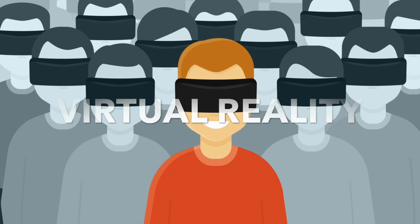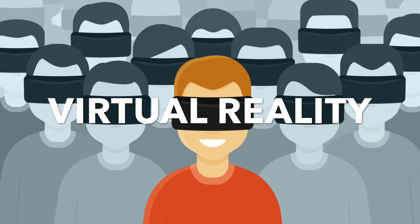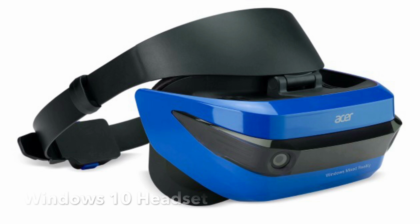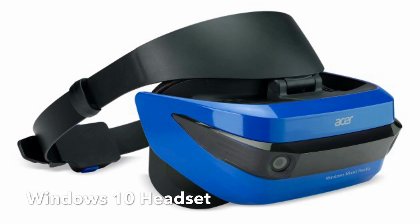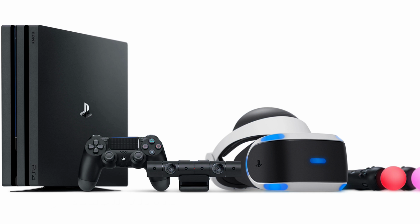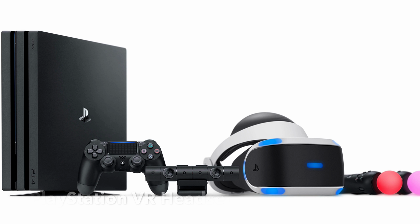VR support. We all want VR. It's the future. We love VR. VR for virtual reality. Now, does each console support virtual reality? The Xbox One X has been advertised by Microsoft to support high fidelity VR. It does not at this point right now. And the PlayStation 4 Pro already supports VR through the PlayStation VR headset.